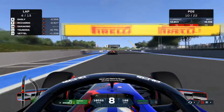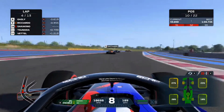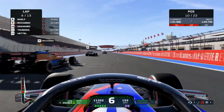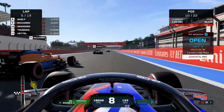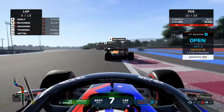Good pull off of Ricardo down to the right-hander. Flat-footed. Good launch off the corner. DRS is open as well. Same for Danny Rick and Gasly in front. In this lap, push now.